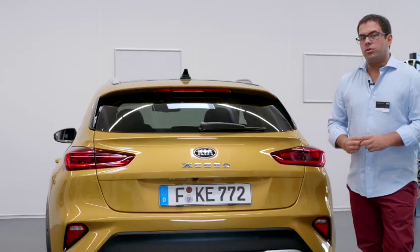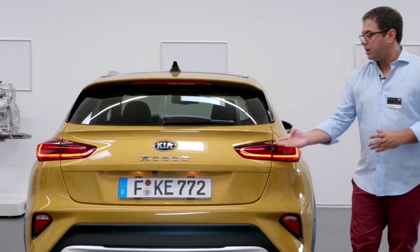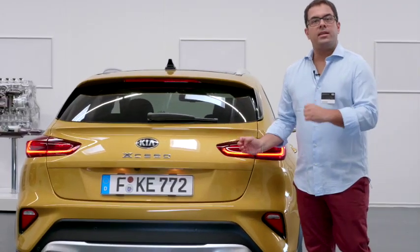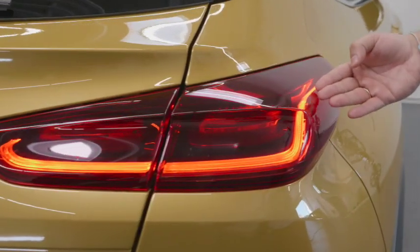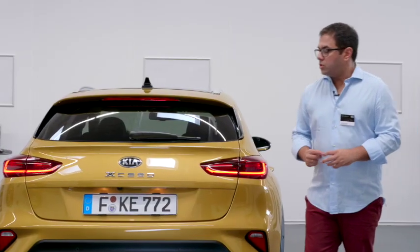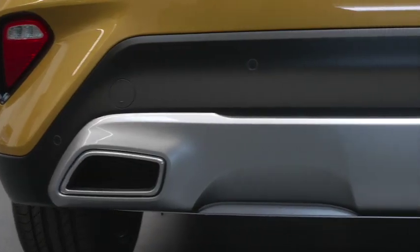The unique elements on the rear are the full LED taillights, which are using the LED light guide technology, and you can see the light guide floats from inside the car all around and to the front of the vehicle. We also have a very strong dynamic diffuser on this vehicle, which is on the lower part of the bumper.